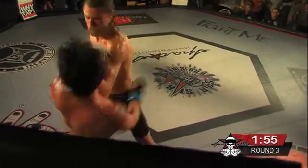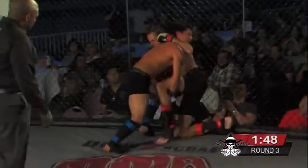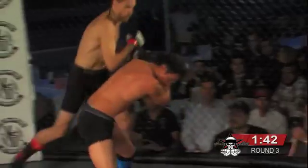Oh, nice. Now he's setting up combinations. Logan Boettcher wasting no time. He smells blood on this one now. He might get taken down here. It looked like he was fishing. I don't see that happening because I feel like Skylar doesn't have enough energy.